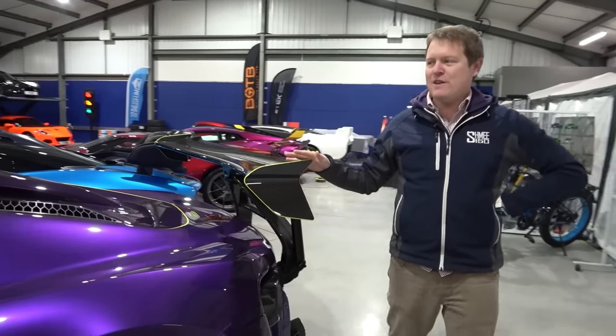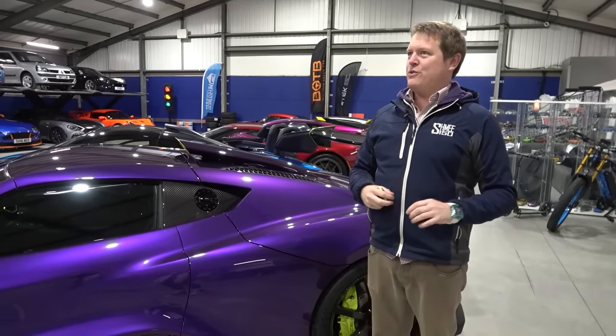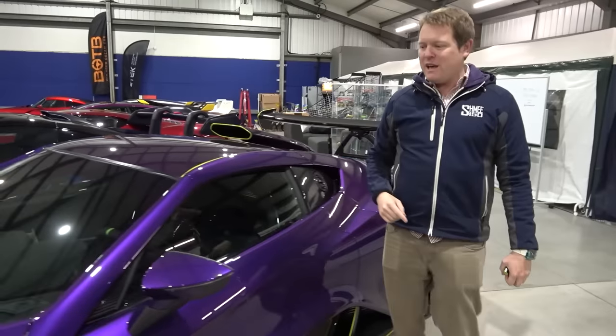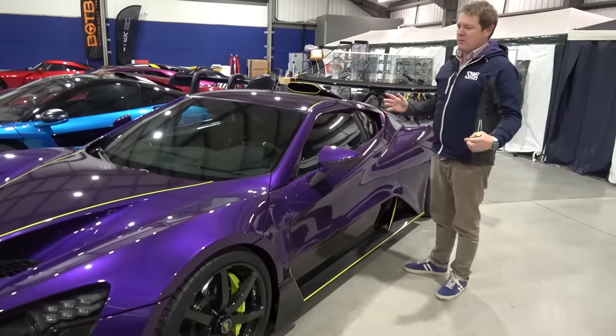If you put E85 in this thing, you have 1,360 horsepower. Think about that. That's 3.5 times the Lotus Emira. That is, well, literally 5 times the Clio V6. Mind-boggling. And it's carbon, carbon, carbon everywhere.